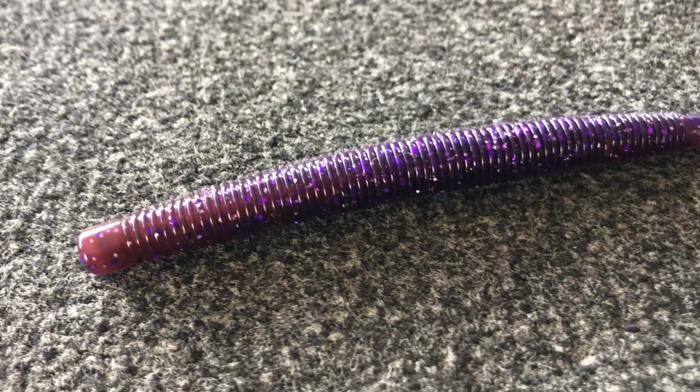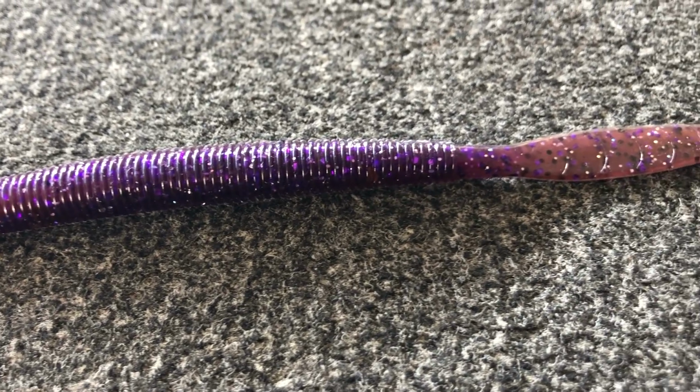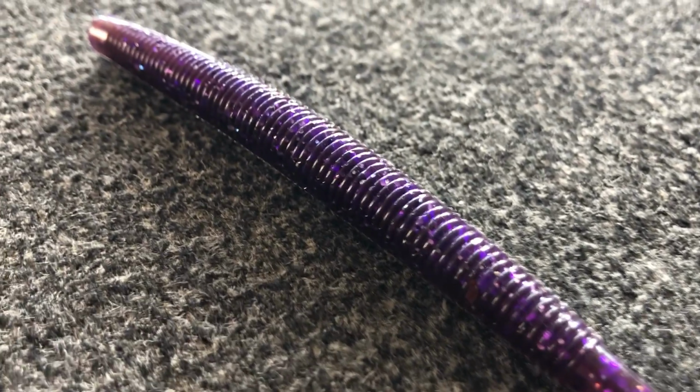Now, one of my favorite baits to use on a Tokyo rig is a Missile Baits quiver worm. This is a straight-tailed worm, but it has a little bit of a flap on it, and it really has a great action on a Tokyo rig.